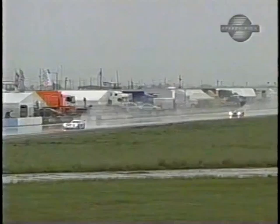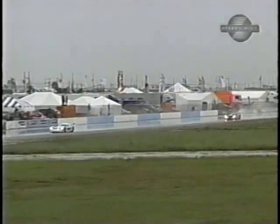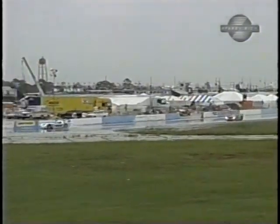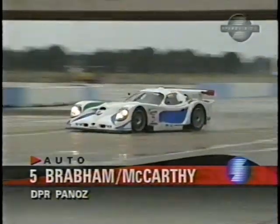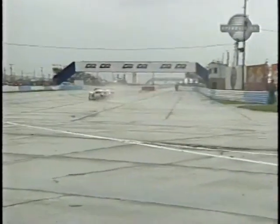This section of the racetrack right here, as we see the two Panoz cars come down into 17. These two corners back here were so challenging and so much fun, and corners where good driving can really make a big difference in lap time. David Brabham in the white number 5 and Eric Bernard in the black number 20, part of the Panoz team out of Atlanta, Georgia.